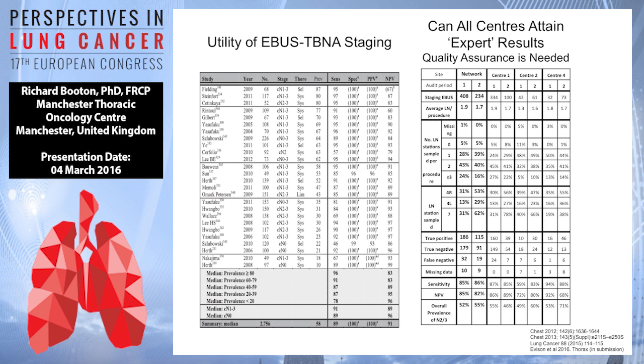This is the cardiothoracic centre. These are 2 smaller centres. And just as a snapshot, you can see that the prevalence of disease, these are 2 audit periods over a 3-year period, they differ quite a lot. So patient selection in these centres is very different.